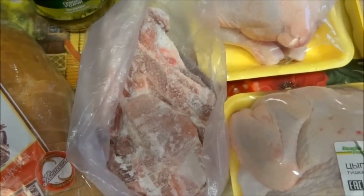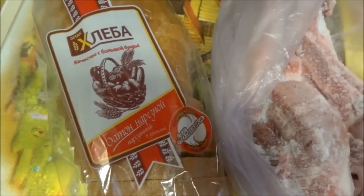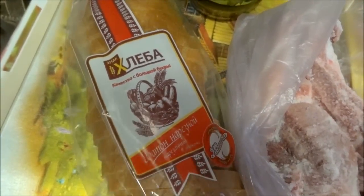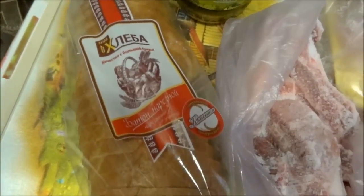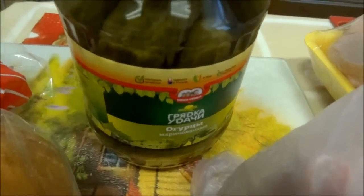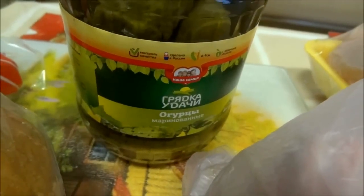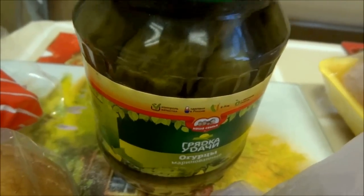So this one is roughly from the same shop. This one is from the market. It's different, the differences would be a few cents, maybe $1-2 difference in prices. Another bread you can see here, it's white bread, slightly more expensive than the one I was showing you before. Light bread is more expensive. It's about 28 rubles, which would be around 50 cents for this type of bread. These are pickles. I really like pickles, and they would cost around 51 rubles for this jar, which is 700 grams. So that would be about 90 cents roughly.